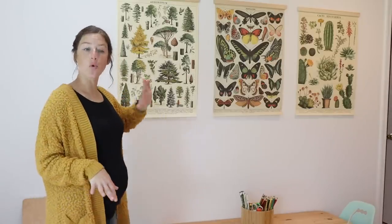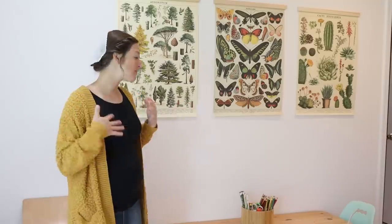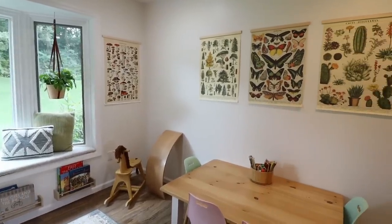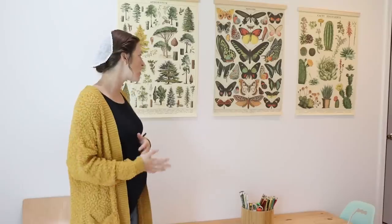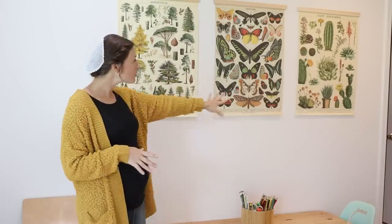This wall above the table is probably going to change over time. Right now I don't have kids in school, so we don't need a whiteboard or a pegboard or a chalkboard, but I have a feeling at some point that's going to change and we're going to want to do one of those three options here. But for now I just have these botanical looking posters.